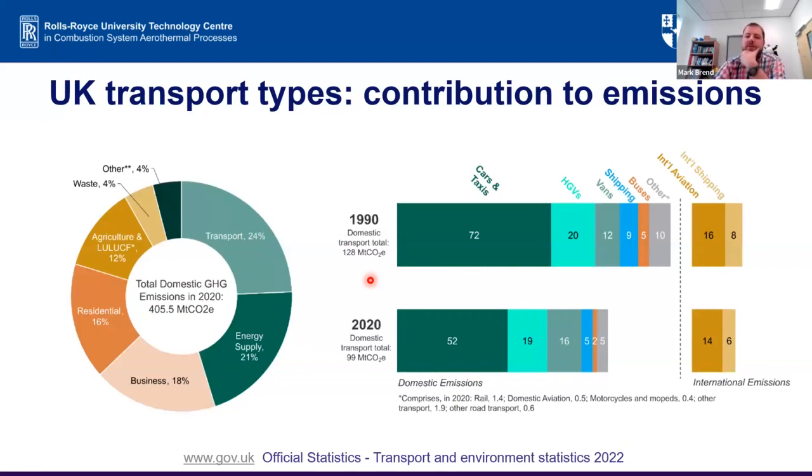So just to start with a bit of perspective, where aerospace sits in terms of the total UK carbon emissions. Aerospace obviously sits within the transport sector, which is a significant proportion of net carbon emissions. And there's such a focus on carbon reduction from transport because it is to a large extent manageable through engineering and design. Aerospace itself occupies a relatively small slice of that, about 15% total, with around 0.5% domestic aviation and the majority international.